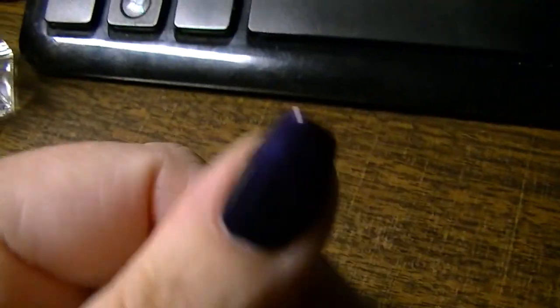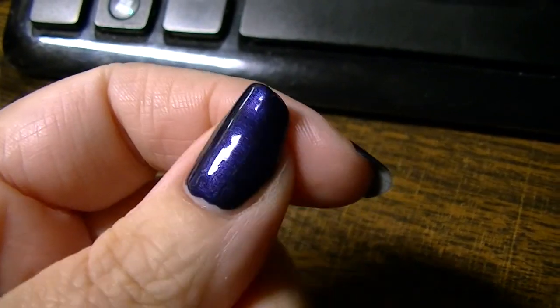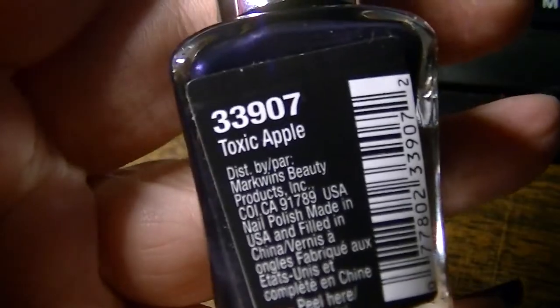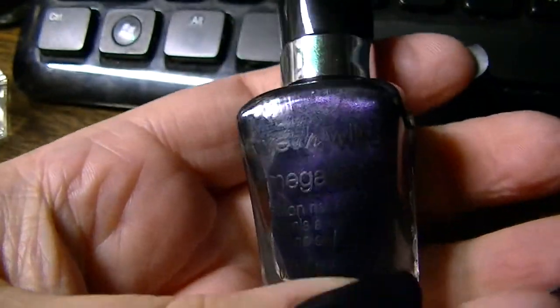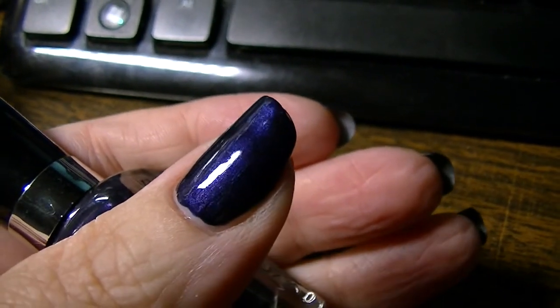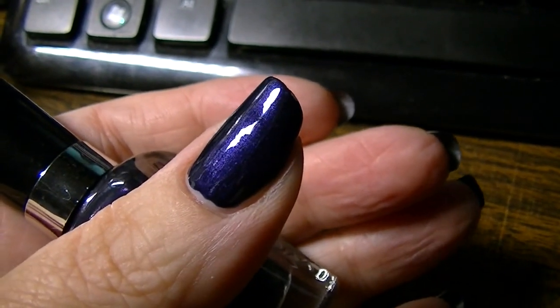Nails done. So I was going to use the black crackle, but unfortunately I tested it on one nail, and the base coat that I chose to use, which is the Wet n Wild Toxic Apple, right here, is just too dark for there to be any distinction. So I think in order to use the crackle, I probably should have used a much brighter color, like maybe an orange. And to be honest, I don't have any orange in my collection.